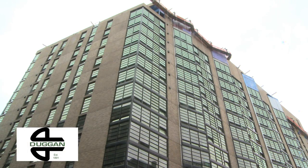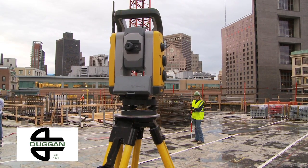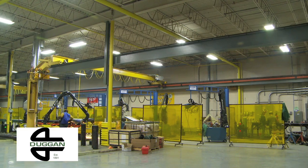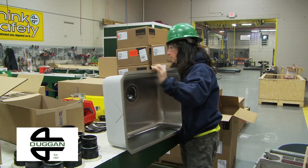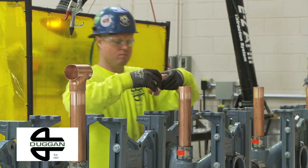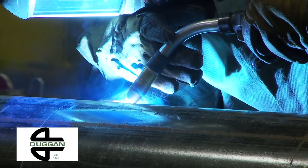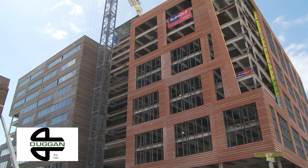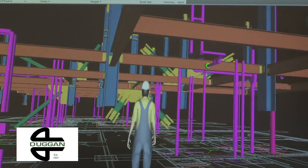From the Millennium Place to the Channel Center, Patriots Place, and TD Garden, E.M. Duggan has played a key role in getting these buildings off the ground. Nestled in Canton, Massachusetts, the fifth-generation family-run business has made an indelible mark in the mechanical trades and pre-construction industry. They offer a full range of services, including design, engineering, building, modeling, 3D coordination, and BIM technologies.